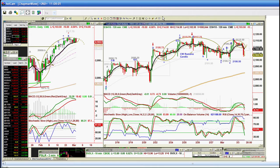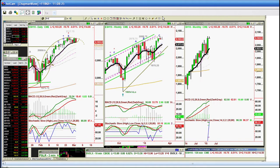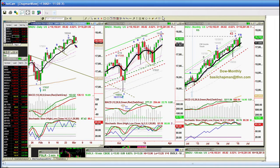And look at the rectangle formation that the trading range in the 120-minute chart shows between 2100 and 2115 to 2117. Just a trading range, beautiful trading range, just kind of stuck. But in the meantime, look at this. Let me just go through this again. You've got the Dow going to an all-time high in leg E in the daily. I didn't even put that in. Leg E in the daily right there. I think it was 18,263. I think that's what it was. Let me just check. 18,288. And leg D continued in the weekly chart. Leg F/B in the monthly chart.